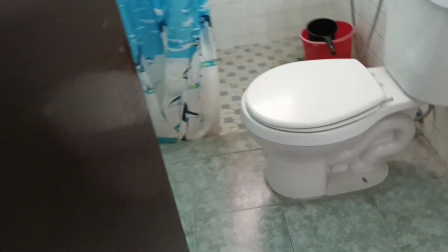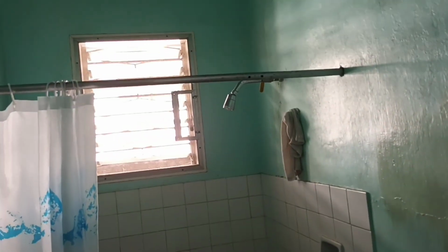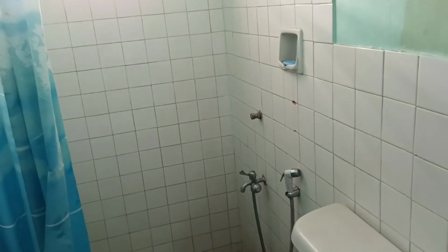Here's the shower. So we got a nice flush toilet. Got a shower. I need to do a little work in here. We got a bidet. This is all going to be painted. And I got to do a little plumbing work. I did have to fix the toilet tank. It was not working when I got here.